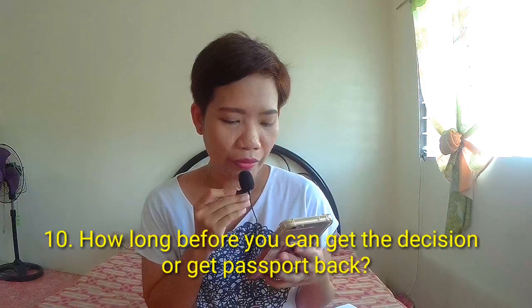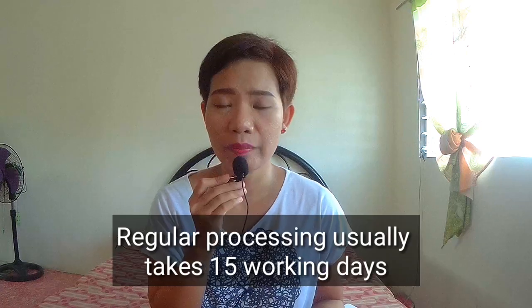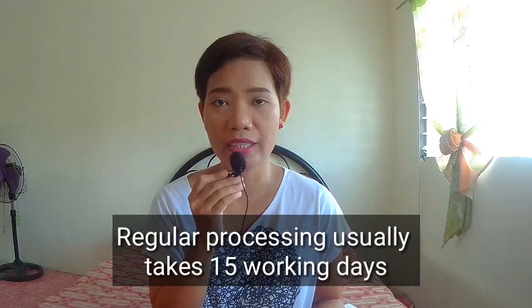Okay? Number 10, how long before you can get the decision or get your passport back? Okay, so regular processing, guys, is 15 working days. And based on my experience, hindi ako masyadong pinahirapan ng British Embassy compared sa Italian Embassy, guys, na sobrang haba ng pag-antay ko ng result ng visa ko, diba? Mabaliw-baliw na ako sa kakaantay ng result. So far dito sa UK visa ko, guys, medyo konting stress lang yung naramdaman ko.